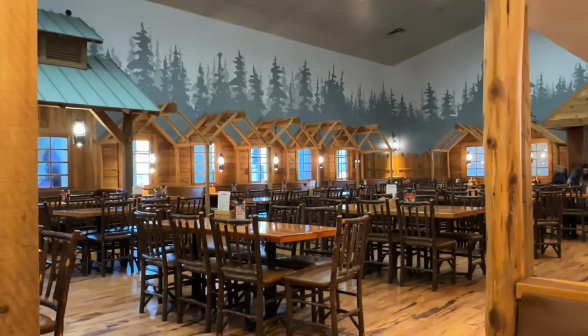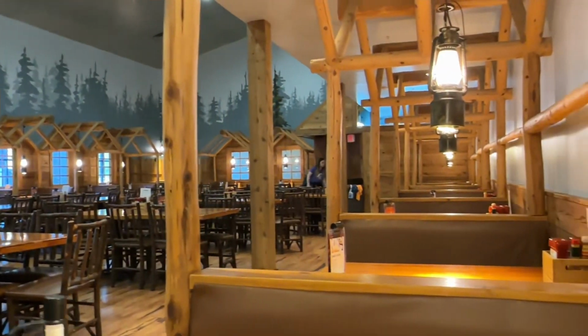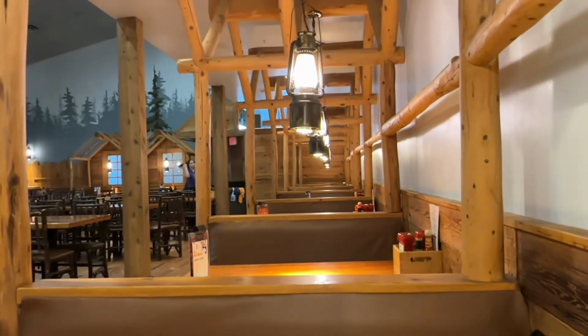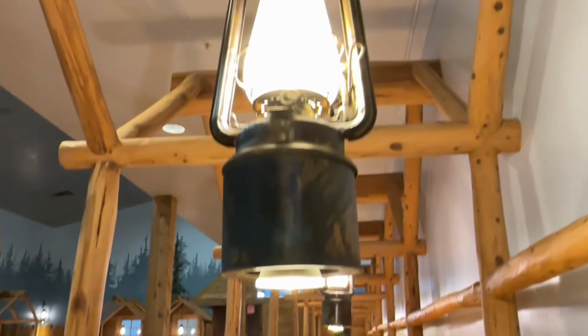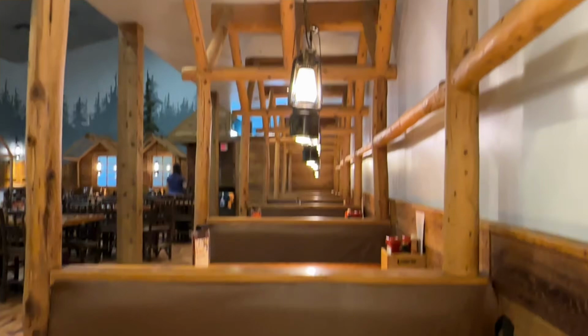Just wanted to point out how cute this restaurant is. Looks like the little booths over there are cabins. We're actually in some right now. And look how cute these lights are. Now it's time for dinner.